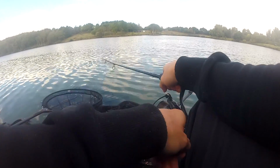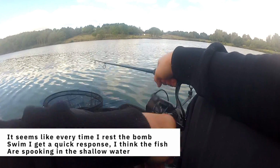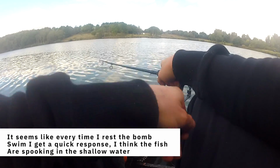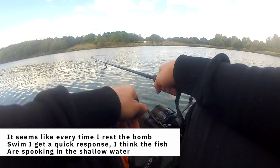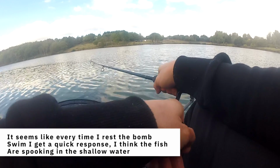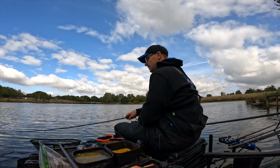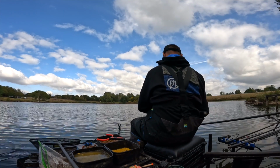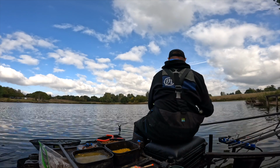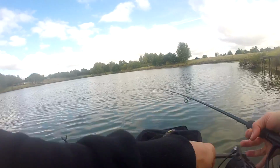Had a little look on the pole, had one little indication, but nothing to write home about. And I've just chucked the bomb out and it's gone straight round again. Seems like every time I rest it, I get a fish quick. Which may just be because of the shallow water and they're just, you know, taking a bit of encouragement.